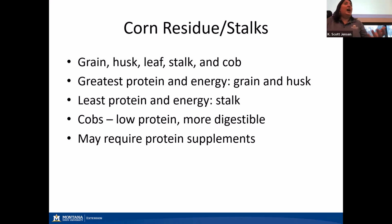Because of the low protein of corn itself, we have to consider some protein supplements if we are going to feed those. One thing to consider is if you get some snow and you're out in the field, it lays those stalks over as they harvest it. The cows will have to really start digging through that snow, but they will find every kernel of corn in that field. Trust me.